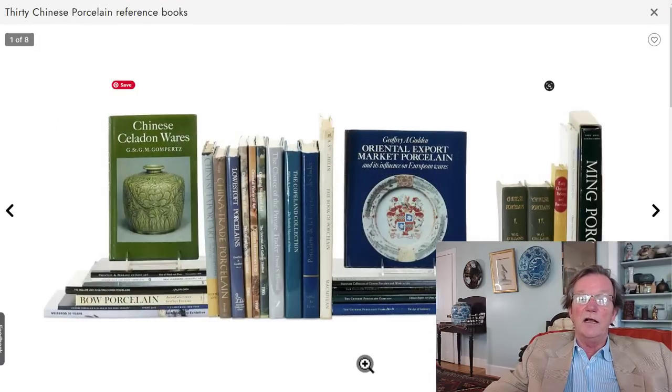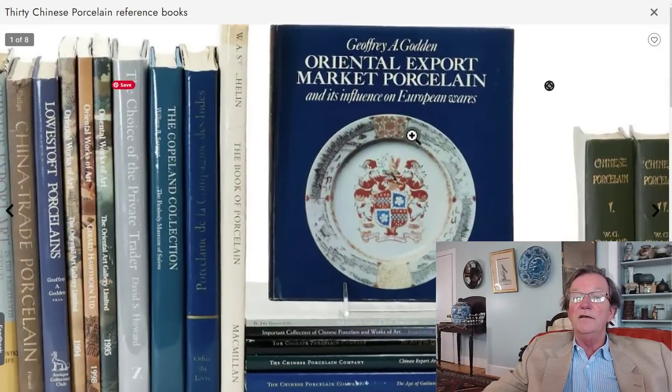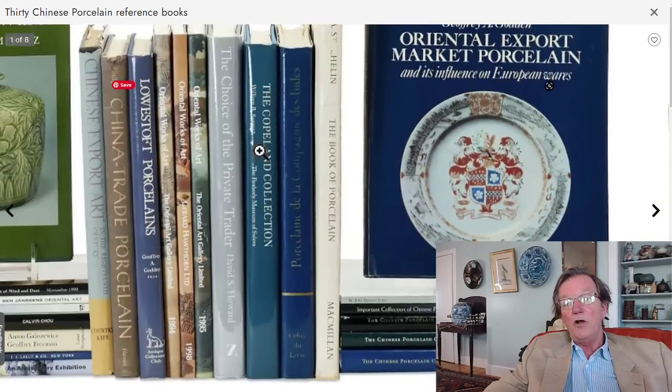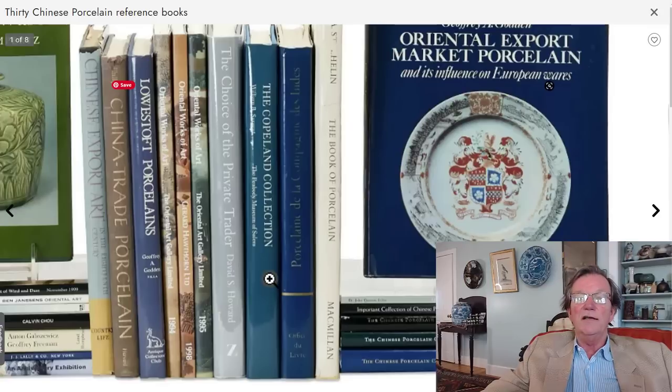And in it was Gompertz's Chinese Celadon Wares over here, which is a good read. It's one of the standards on the subject. And then you have Jeffrey Godin's book, Oriental Ceramic Mark Influences on European Wares. The Copeland Collection by Bill Sargent. This was published by the PBD Essex Museum. And it's Mrs. Lammot du Pont Copeland's collection. It's part of the du Pont family. She gave her collection to the PBD 20 or so years ago.